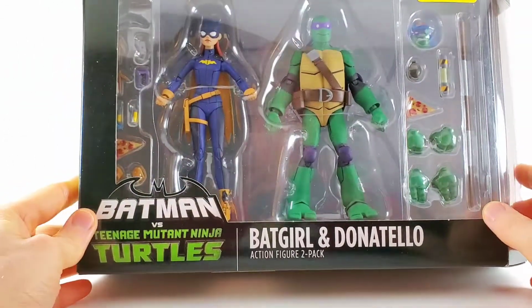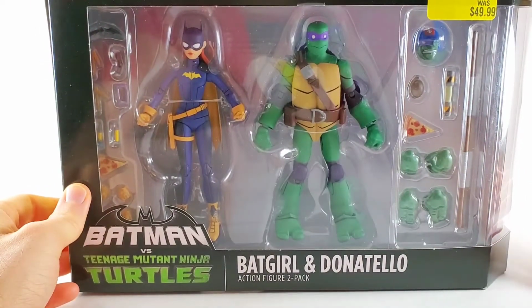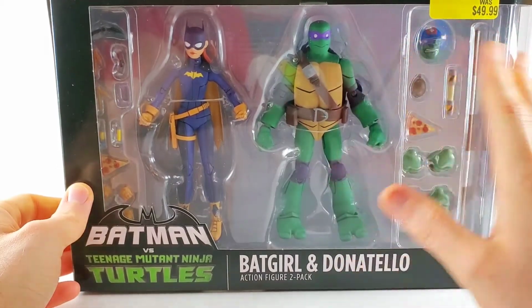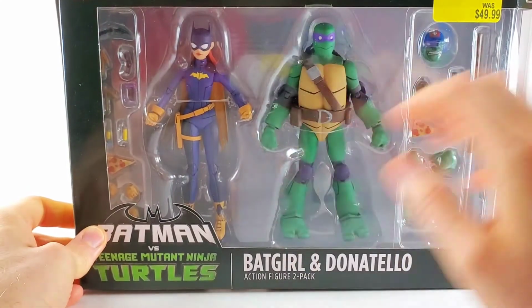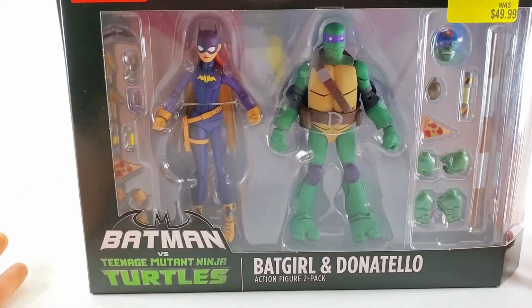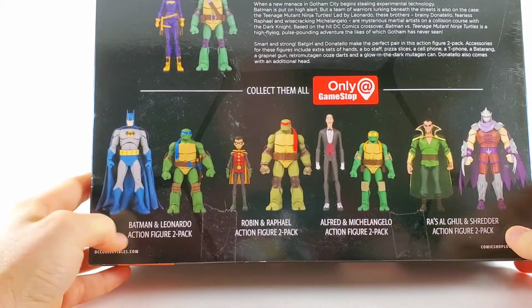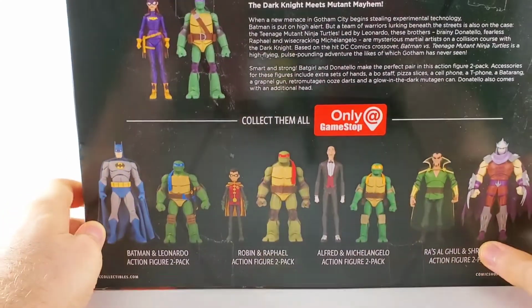Today I'm taking a look at the Batman vs. Teenage Mutant Ninja Turtles Batgirl and Donatello action figure 2-pack from DC Collectibles. And I saw these packs in October, I want to say? I don't know, it's been a while. There's been a lot happening. My timeline's a little messed up, but last October they decided that Batman and the Teenage Mutant Ninja Turtles need to go together all of a sudden. So we got things like Robin and Shredder, or Leonardo and Batman. Well, okay, The Dark Knight meets Mutant Mayhem.